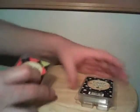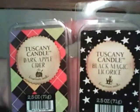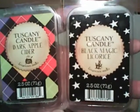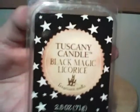Then the last 2 things that I melted at the end of the month were new Halloween scents by Tuscany Candle. They introduced a few more newer ones, and these were ones that they brought back from last year. So we have Black Magic Licorice, which, as you would guess, is a black licorice scent. Very, very nice. Very strong, too. Smells great. Very fresh, strong black licorice. Love it. Throws pretty good.